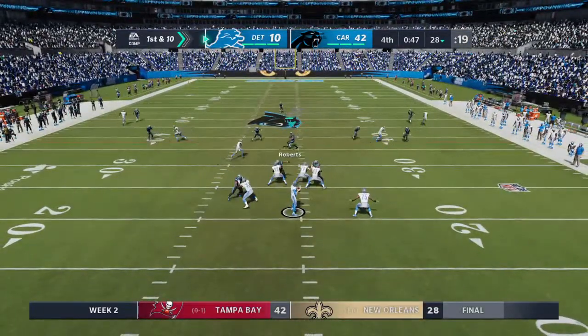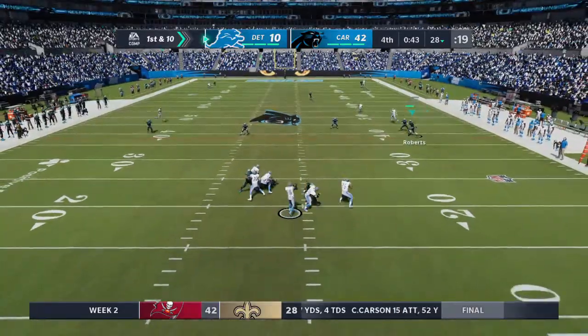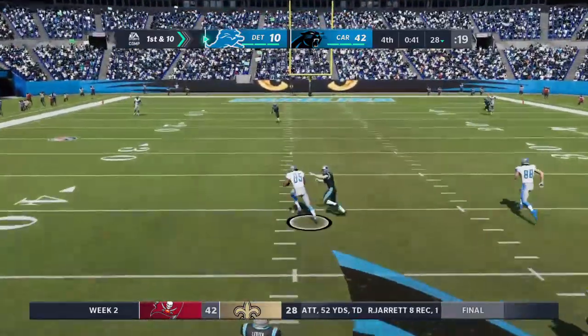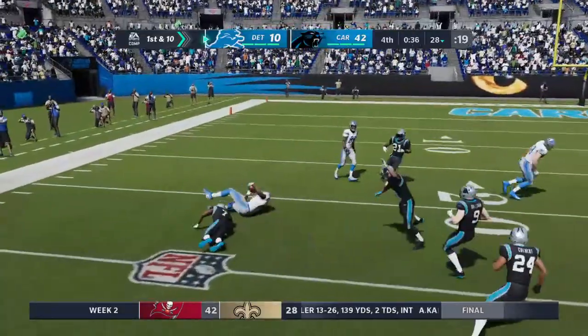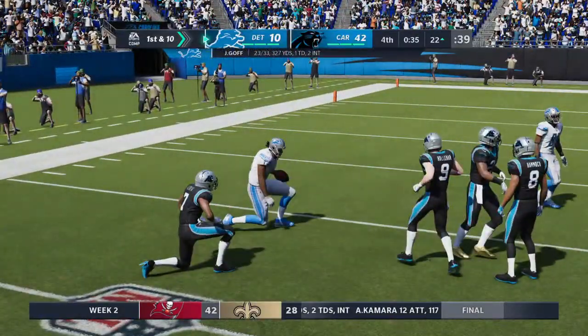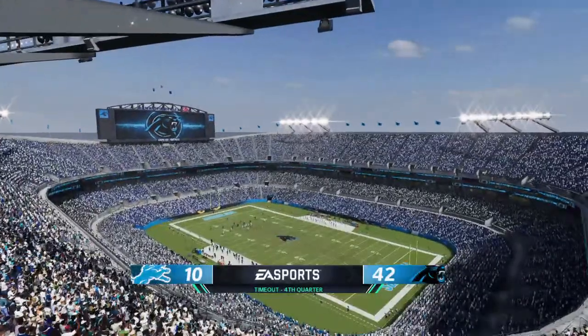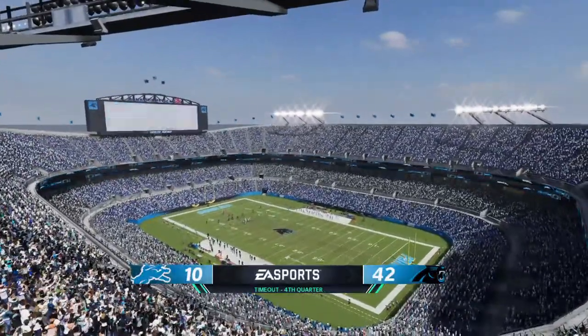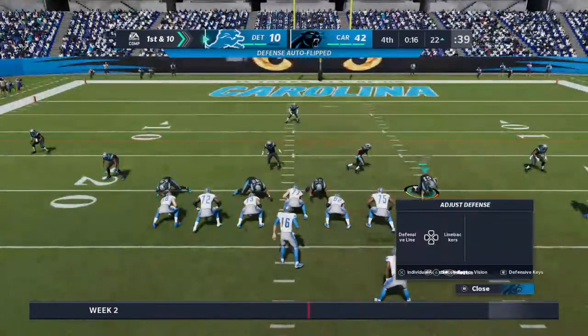On 1st and 10, Goff. Wide open receiver complete. And all the way down to the 22-yard line. The Lions will use the first of their timeouts as they get it with 16 seconds remaining on the clock. First down, Detroit.